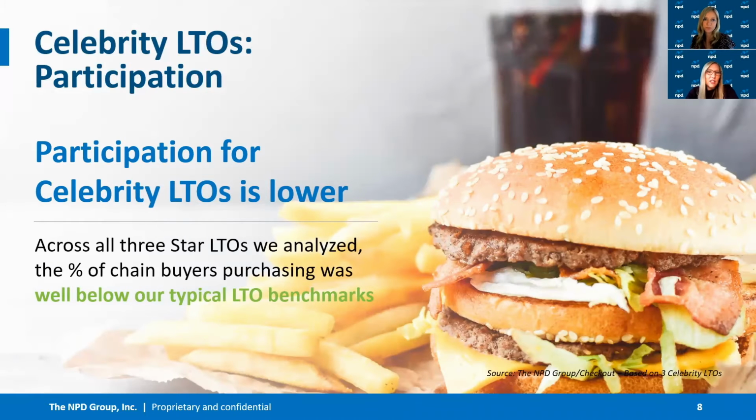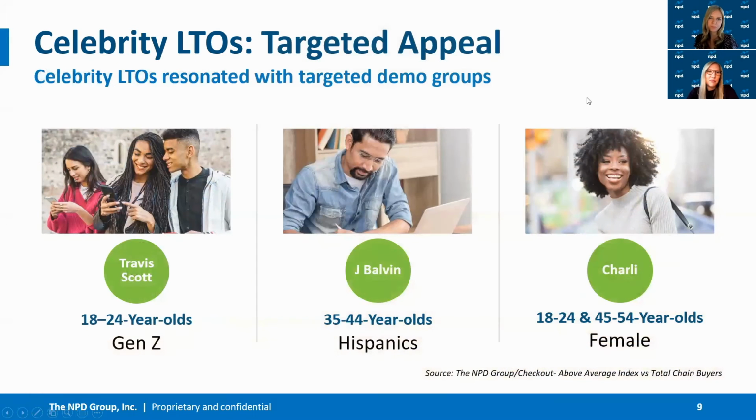In prior LTOs analyzed, we found that price promotions have the highest buyer participation. So if the goal of your LTO is to have the highest reach, consider combining your celebrity endorsement with a special price. But what's interesting to see is that while the reach was below what we typically see for new launches and LTOs, the products did appeal to some very specific demos.